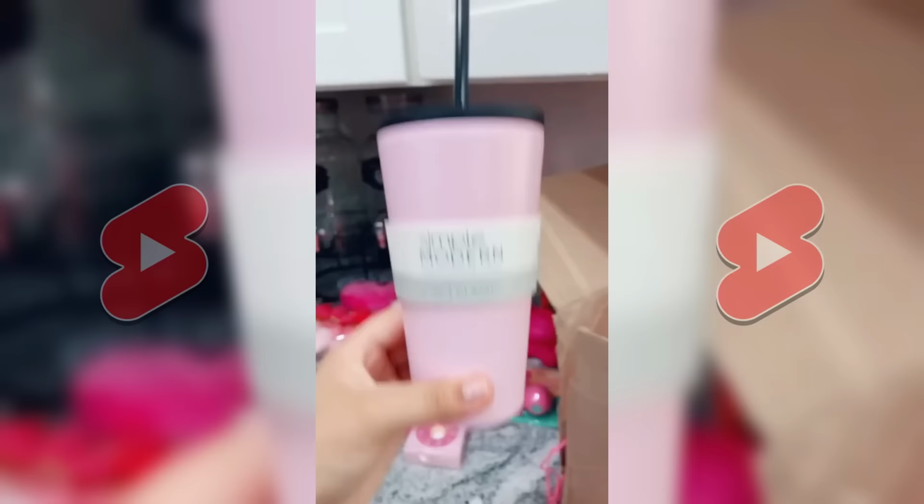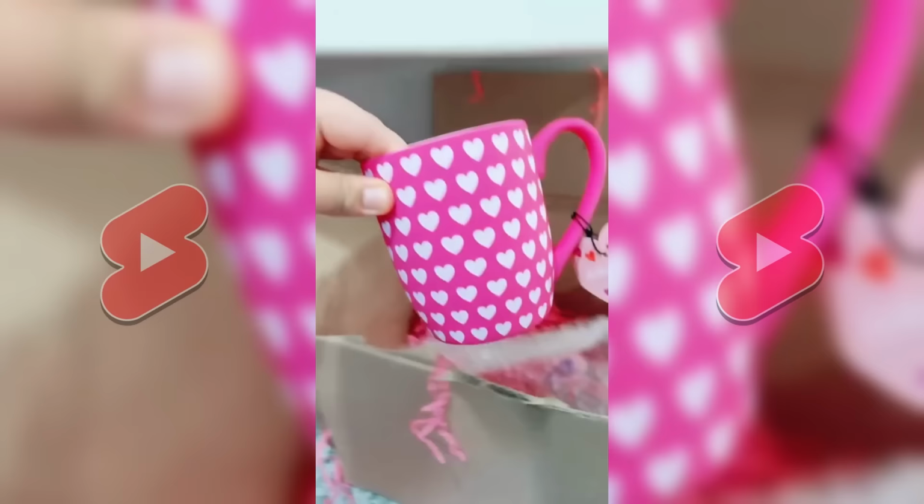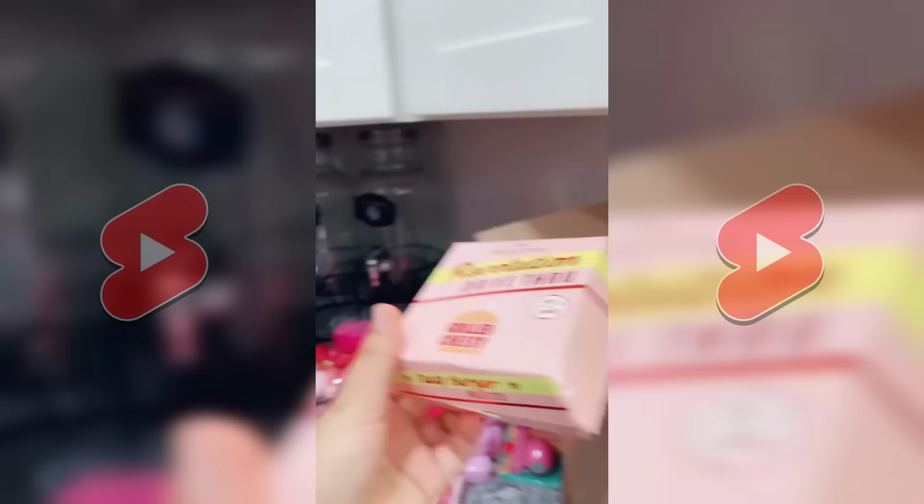I found these hearts and they're full of really cute erasers. A pink tumbler. Oh my gosh, this is so cute. It's a matte pink mug. Another makeup palette, but this one's shaped like a burger. I gotta open it.